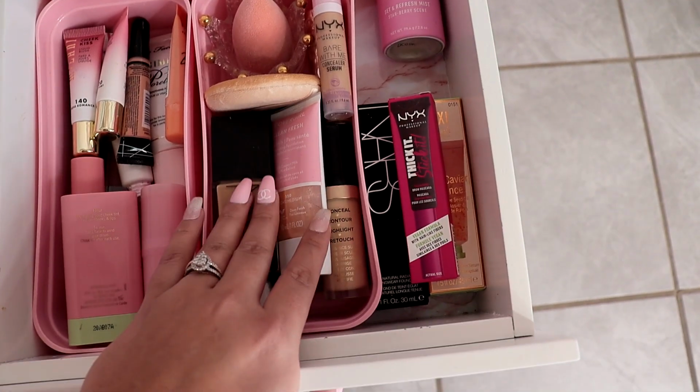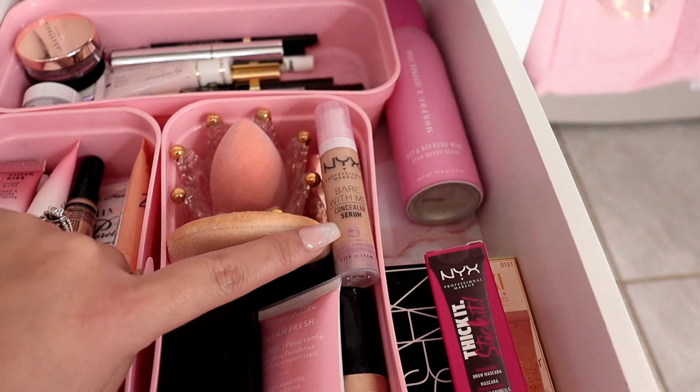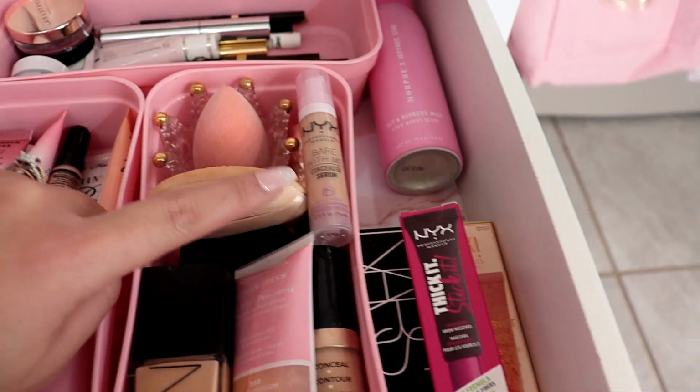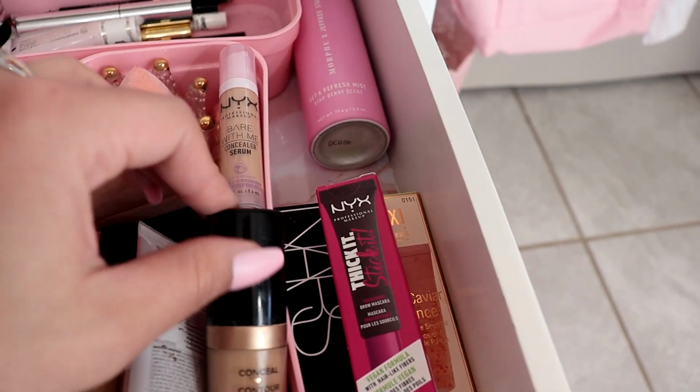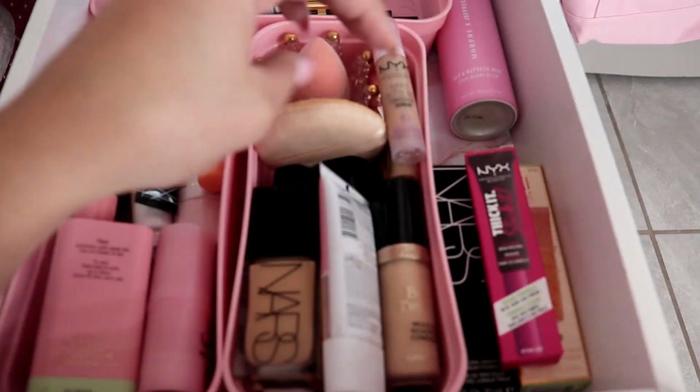And then over here we have all my foundations and concealer. This is the one from NYX. I haven't tried it yet, but I've heard it's very good. The current concealer that I'm using right now is the one from Too Faced, and I really like it.